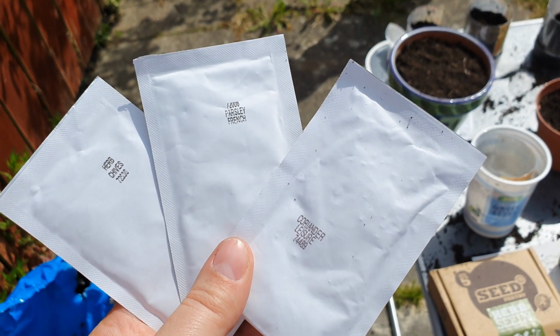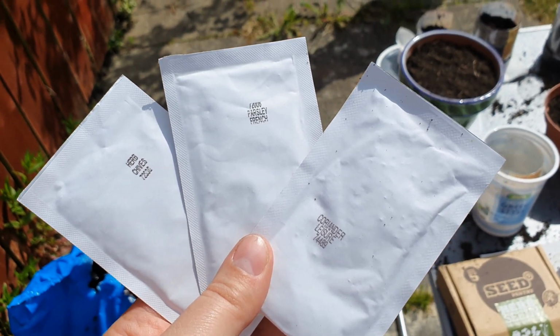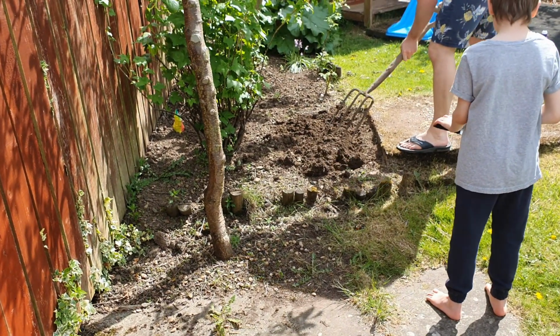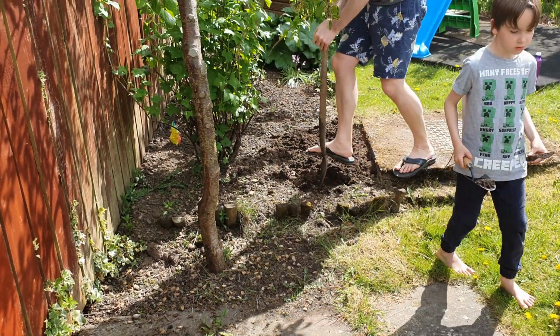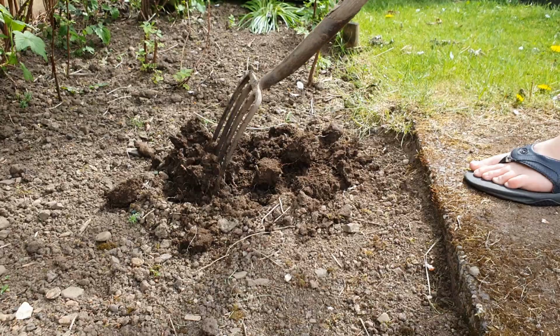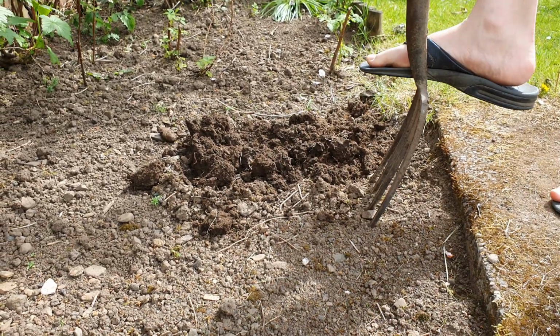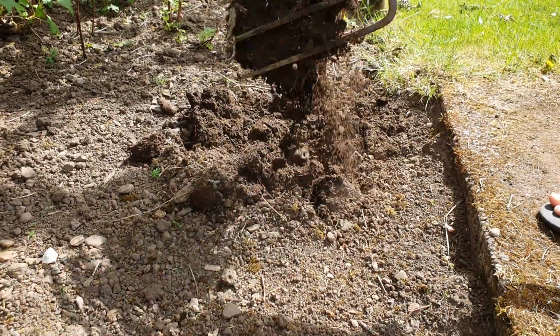The coriander, parsley and chives actually say that you can plant them straight out into your veg patch or into your garden. So we're going to pop them just in this empty area here in front of the blackcurrant bush. Tom's just sorting the soil out. I've got some soil that's ready for you when you need it.